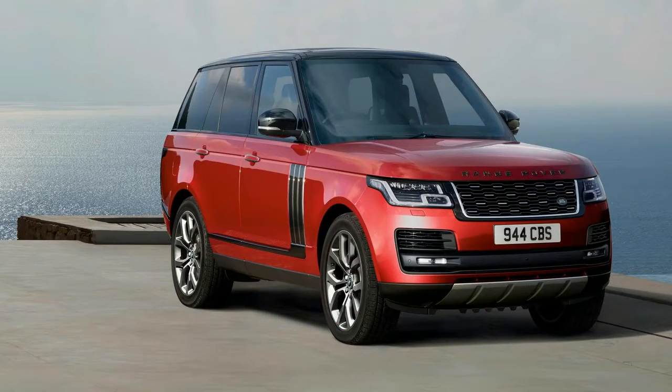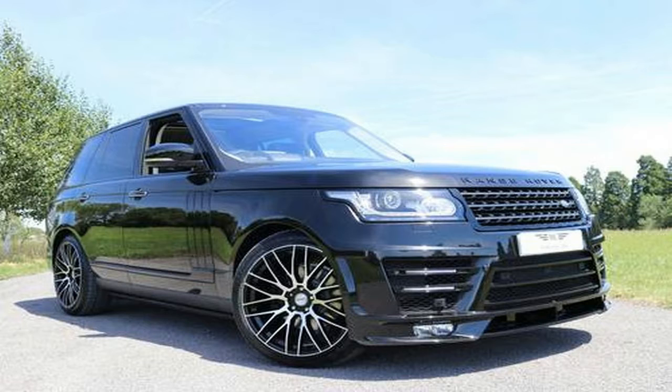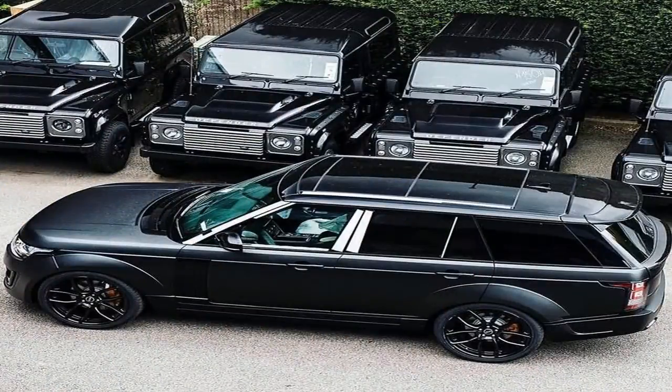The bespoke by SVO Range Rover for Anthony Joshua is hand-finished at the SVO Technical Center near Coventry. Based on the Range Rover SVAutobiography Dynamic, the most dynamically capable full-size Range Rover ever produced. This commission by Anthony Joshua showcases the bespoke capabilities of SVO.